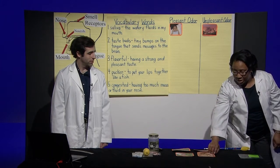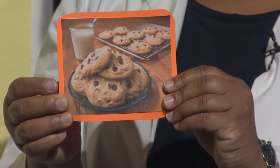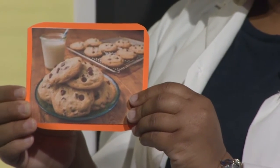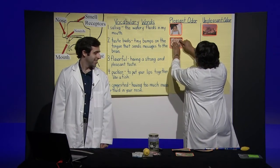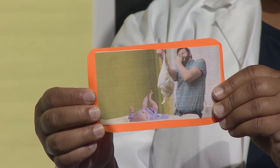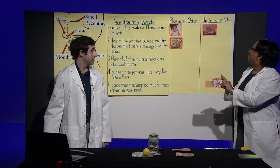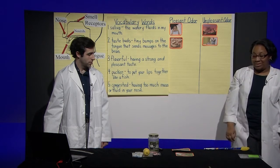Next, we have a picture of some chocolate chip cookies, baking in the oven, fresh out of the oven. Is it pleasant smell or unpleasant smell? I'd say it's definitely a pleasant smell and a pleasant taste. Yes, I would agree. Next, we have a picture of a dirty diaper. Is that a pleasant smell or an unpleasant smell? It's definitely not pleasant. I don't think so. And Dad's face says it all. It's not a pleasant smell.